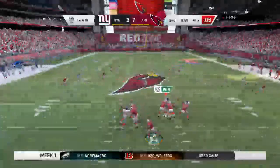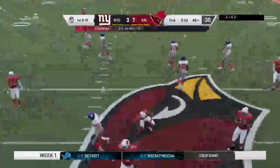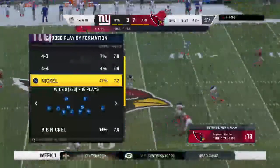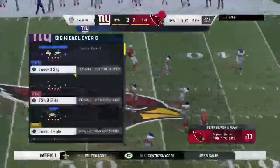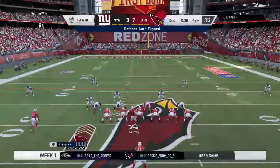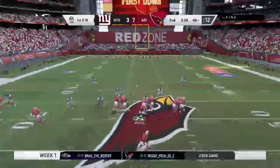First down, Murray. This one complete to Christian Kirk. And he'll be taken down, but not before he gets into enemy territory. It's a gain of 11 and a Cardinal first down. Murray going to lead his guys up 1st and 10. And he's a perfect 5 for 5 here to begin the game.